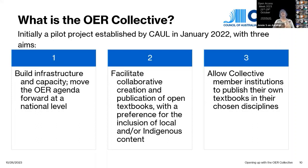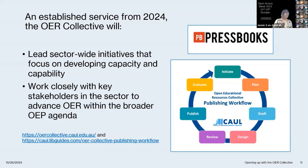The second aim was to facilitate collaborative creation between institutions and publication of open textbooks by offering grants with a preference for the inclusion of local and or Indigenous content. And the third aim was to allow collective member institutions, of which we are one, to publish their own textbooks in their own chosen disciplines, so not having to fit into that grant parameter. And the good news is that the pilot project has moved to an established service from 2024.